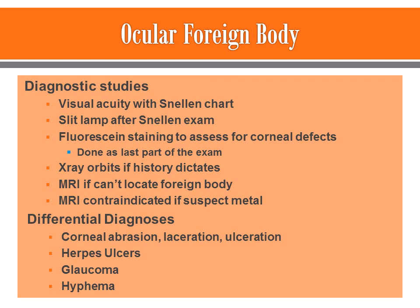As we're looking at the diagnostic studies for ocular foreign body, the first thing you really want to do is assess visual acuity with the Snellen chart. And this is for patients that are really not having an emergent condition going on. Even in the case of mild trauma, it's important to estimate the degree of visual ability that's present. So if they're not able to read the Snellen chart, then acuity could be grossly evaluated by finger counting.